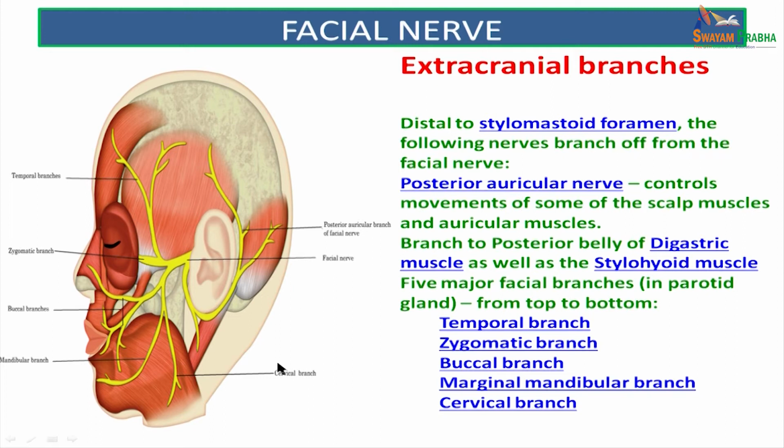The extracranial branches. Distal to the stylomastoid foramen, as the nerve exits and before its entry into the parotid gland, it gives 3 branches, that is the posterior auricular nerve, which supplies the occipital belly of occipitofrontalis scalp muscle and posterior auricular muscles. The posterior belly of digastric and the stylohyoid muscles also get their supply from the extracranial course of the facial nerve before its entry into the parotid gland.